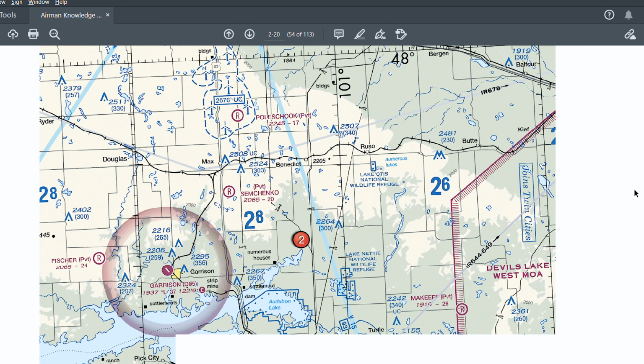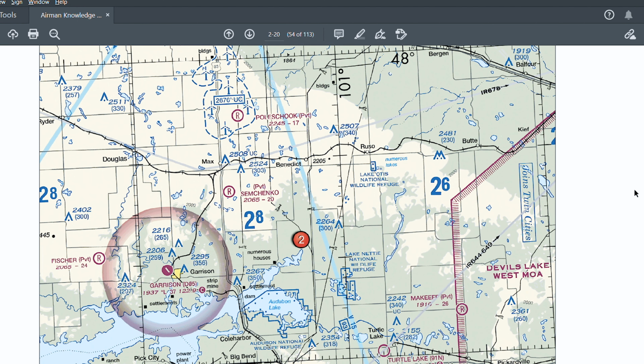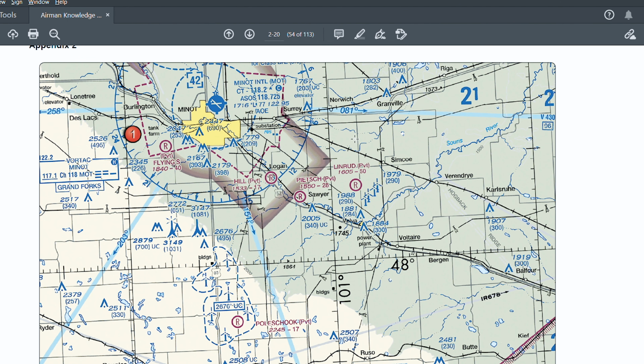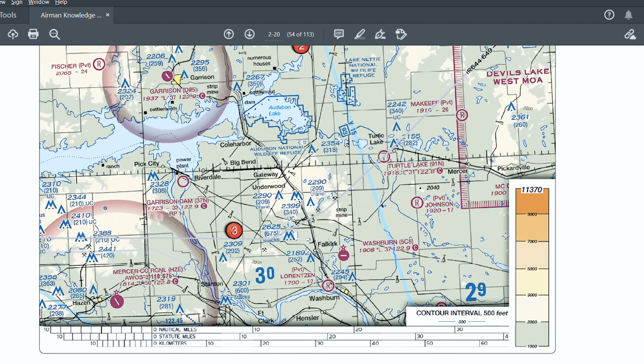Let's look at another sectional chart. Like, for example, this one. You see that 28, 26. What does it mean? What is that graded line over here? How do you interpret that? And you have very difficult questions regarding these sectional charts. You have to know how to read sectional charts. Otherwise, you will not be able to answer these questions.